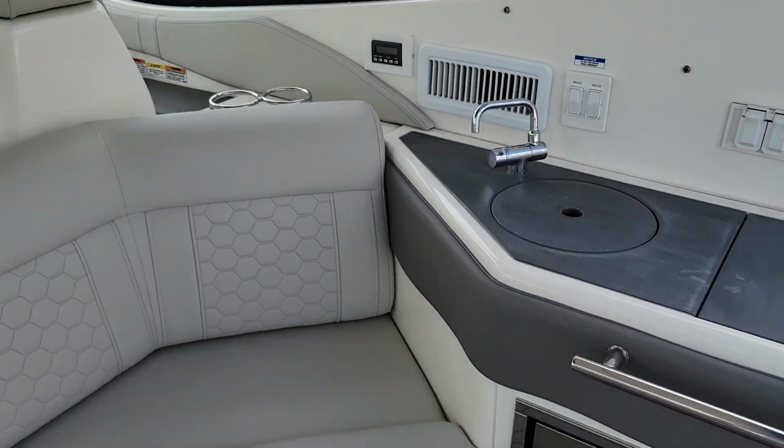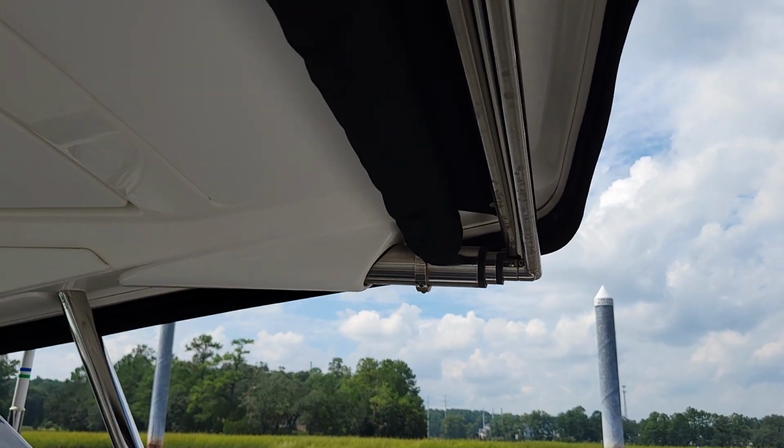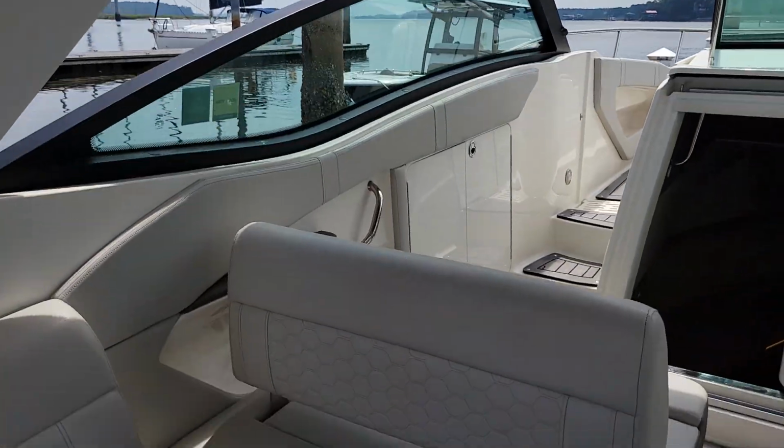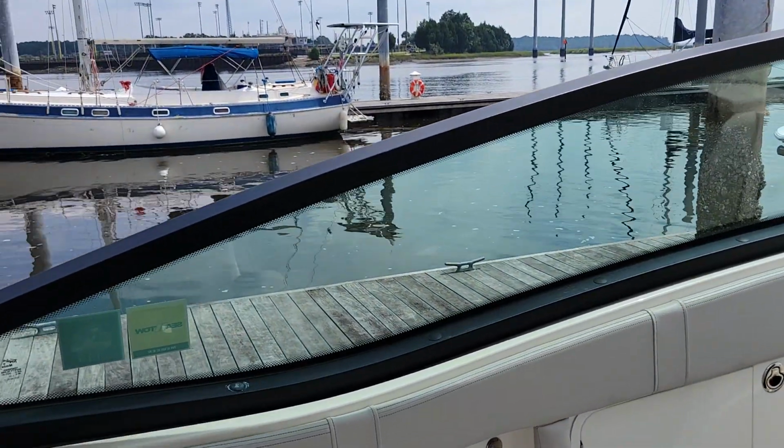wet bar, small seat here. It does have the optional sunshade that scrolls back open on top. There's canvas enclosures to close this entire area off.